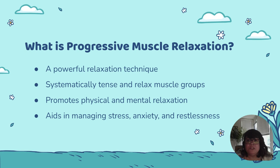In our next slide, we'll talk more about why PMR can be extremely helpful for managing ADHD symptoms specifically. We'll explore how the structured nature of PMR aligns well with the needs of individuals with ADHD and how the skills developed through PMR practice can be applied to various aspects of daily life to improve overall functioning and well-being.